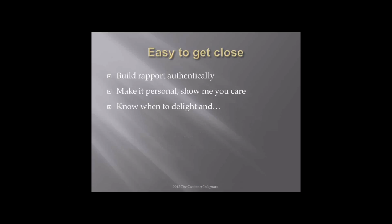And if an advisor knows when to delight and is empowered and engaged to do it, it changes the whole thing. Because every now and then, you know what, you are going to have to delight me. If you screwed up and you can show me that you understand that, and are prepared to do something, it'll make all the difference in the world.